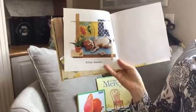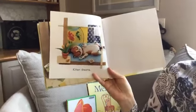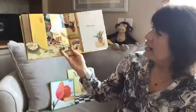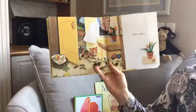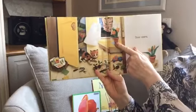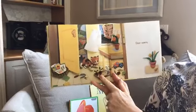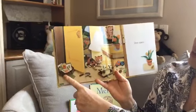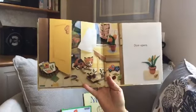Kitten dreams. Can you see what the kitten's dreaming of? Fish. I think he'd like to eat some fish. Let's go back to this page. Let's look for some signs of spring. Maybe flowers. Somebody's planted some seeds that are growing. There's the seed packages. And if you peek outside the door, what do you see? Flowers growing. Take heart, spring is coming.